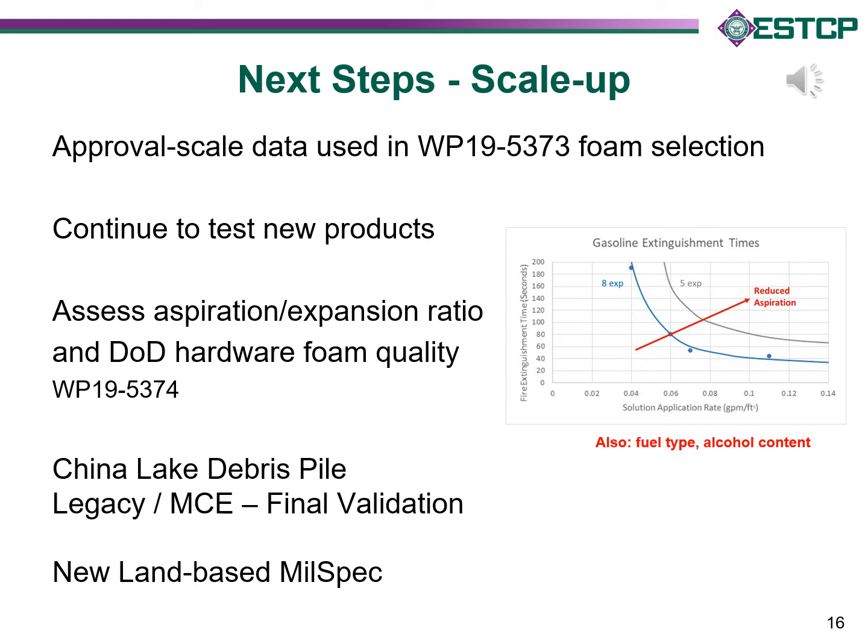We also have a test program coming up at China Lake Weapons Center. We're going to run 2 series of tests, one in late April, and then the other series probably in the fall time frame. We're going to go back to China Lake where the original AFFF testing was done back in the late 70s and early 80s and run the debris pile fire test.